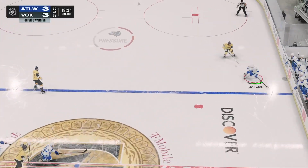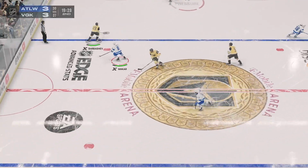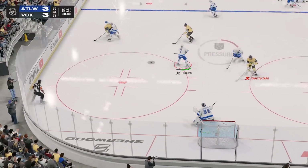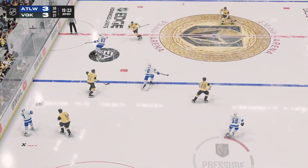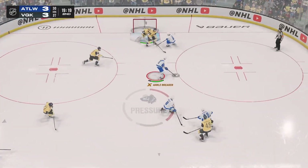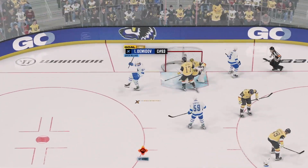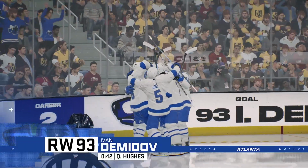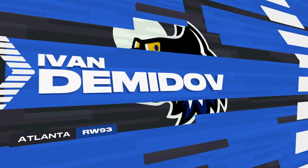And he sends it across to Hagel. Can't get a hold of that pass. Passes on over to Stone. Tries to dangle, and the puck skips away. Well, he's got such a slick set of hands. He's trying to manipulate his opponent one by one. Scores! The go-ahead goal!